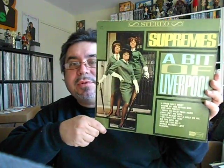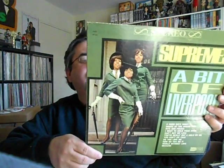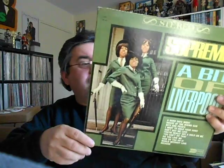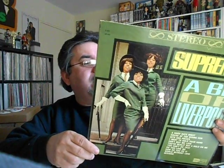Last one I'm going to show is an album that I've wanted for a while. It's I Love the Supremes, Diana Ross and the Supremes, and this is a bit of Liverpool. It's the Supremes doing Beatles songs and other kind of English artists from that day. How Do You Do It, Jerry and the Pacemakers, World Without Love, Peter and Gordon, House of the Rising Sun by the Animals, and then they do A Hard Day's Night, and Because.